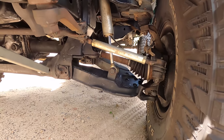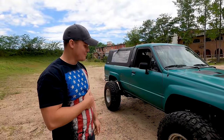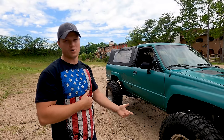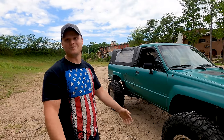But it is a fantastic low budget long travel system. And I haven't found the limitations of it yet, and I've jumped it quite a few times having some fun. Nice. But if I do find limitations, I'm probably gonna go with a JD Fab or a Total Chaos long travel with a coilover setup, and keep the long travel as long as I can. I really like it. It's fun driving fast.